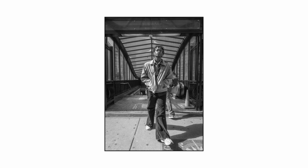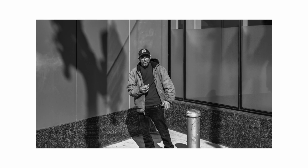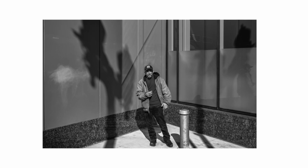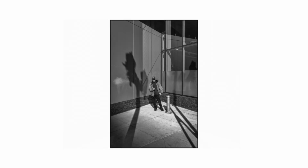Now this one, I saw the light and the shadows before I saw the guy there, and he was basically standing in this corner. And with how the light was and being in that corner, it just made him appear super small. I was just kind of seeing how, you know, someone that might be down on their luck or whatever, just feeling very small. And that's the feeling I got when I saw it, and that's the feeling I got when I processed the image. And let me know what you think.